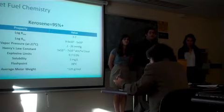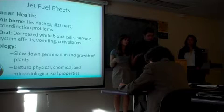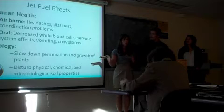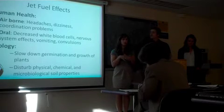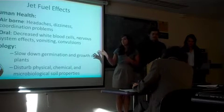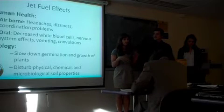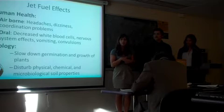Just a quick overview of the jet fuel effects both on humans and the ecology. Jet fuel exposure can either be airborne or oral. If it is airborne, it can cause headaches, dizziness, and coordination problems. If it does happen to leak into the soil or groundwater and become part of the drinking water, it can cause decreased white blood cells, nervous system effects, vomiting, or convulsions. However, there's nothing known about the carcinogenic effects of jet fuel.